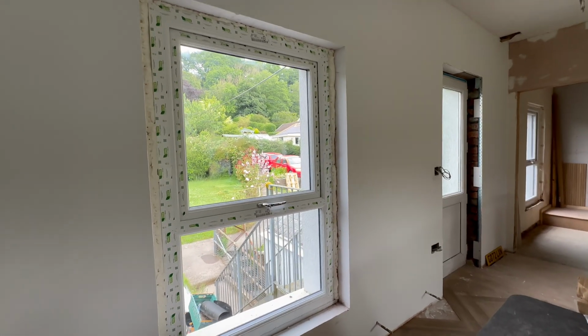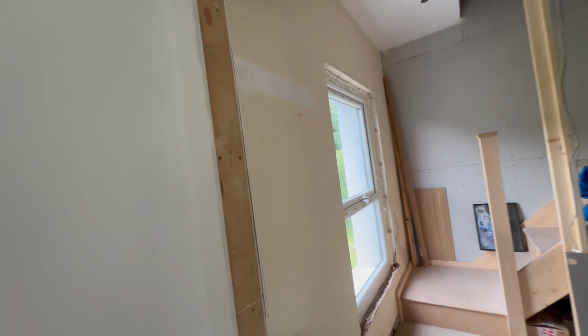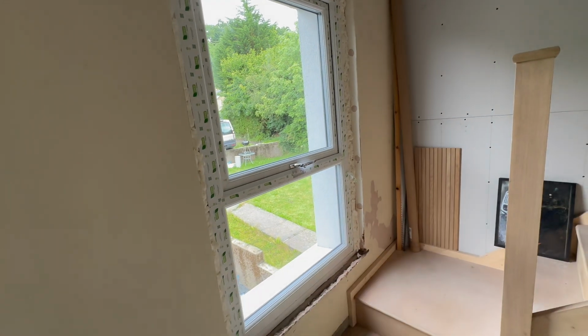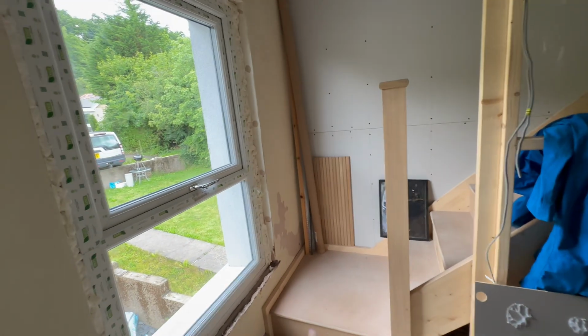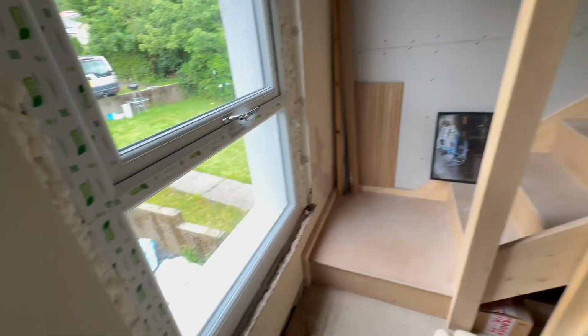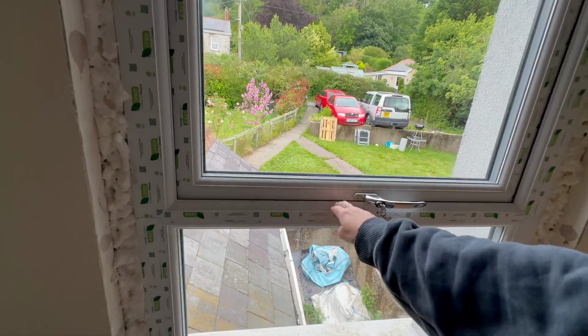It's just another white window. But yeah, super pleased with these. The reason we've gone for the openings the way we have is because they have to meet the building regs for the fire escape, the means of escape from the loft coming down onto this floor. So this is just the height it had to be.